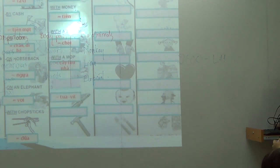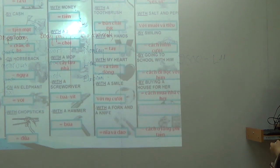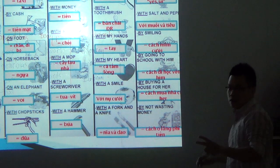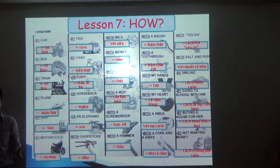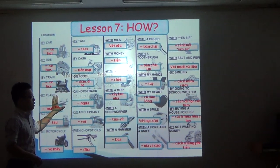First of all, they won't have this, but they have words. No Vietnamese meanings at first, because they need to practice pronunciation. They're going to read. This is a full lesson, but they don't need to read all of it, just about 10 to 15 words. Right here, first of all, they're going to do pronunciation.